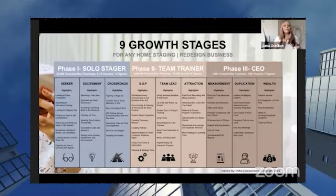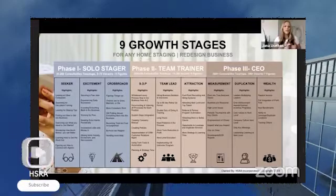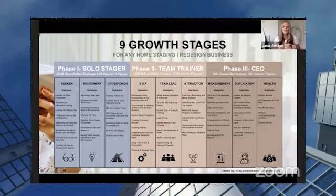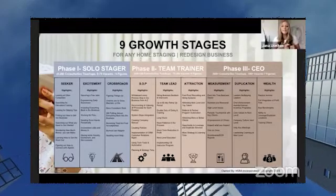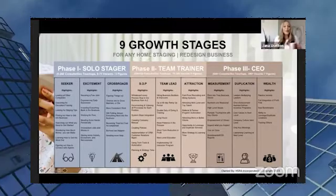Now, look at the different colors. This is what I really want you to focus on right now. Look at phase one. Okay, phase one means if you are in a phase one business, that means that you are a solo stager. And this is kind of how we all start out.